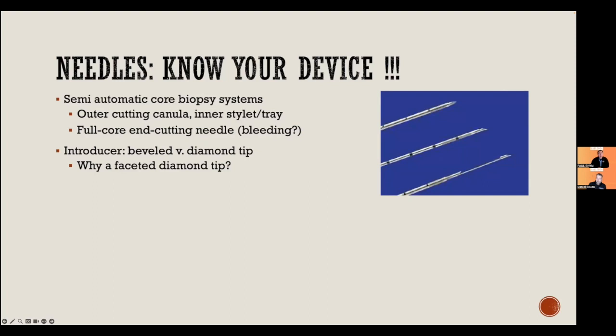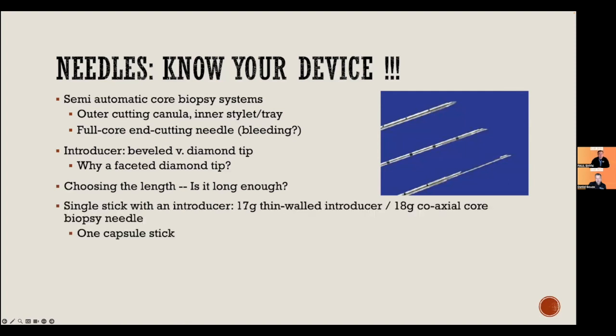Be aware of how your introducer tip is configured, whether it's beveled or a diamond tip. The beveled needles have a bit of a cutting end, and they tend to drift a little bit away from the face of the bevel. The diamond tip pushes through tissue nicely, and it tends not to deflect. Make sure you get a core biopsy set that's long enough so you don't come up short.